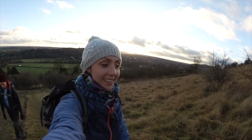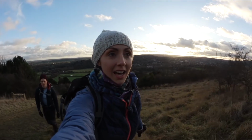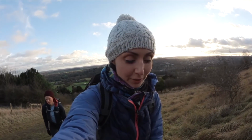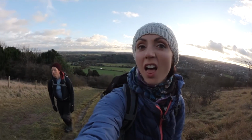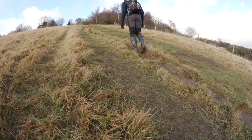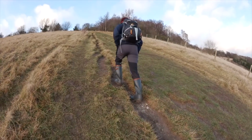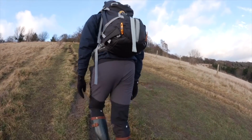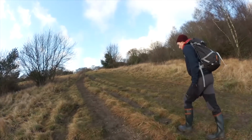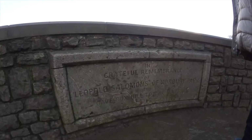Climbing uphill. Behind us is beautiful scenery. I have just put my hat and scarf back on, but I might need to take it off again in a second. Nice butt. So great exercise for the thigh and the gluteus maximus. What's that coming over the hill? Is it a viewpoint?